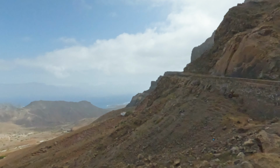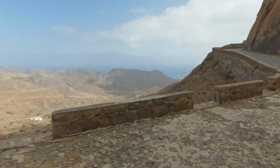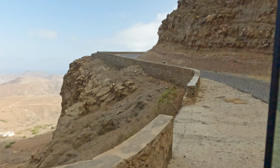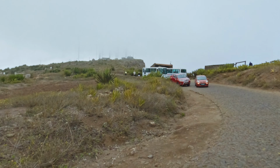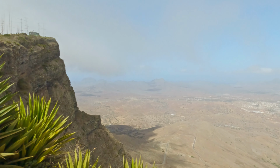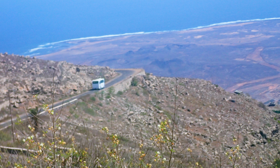Today we're on the Monte Verde volcano. We drove up to the top, and as you can see, there are some pretty steep cliffs. And the road is sort of plastered on the side of the cliffs. So that was exciting. It's a rock-based road. It took over 100 years to build the road up here, so it's all done by hand. Down there, you can see the road that we drove to get up here.